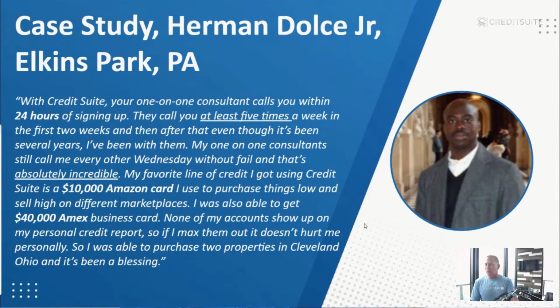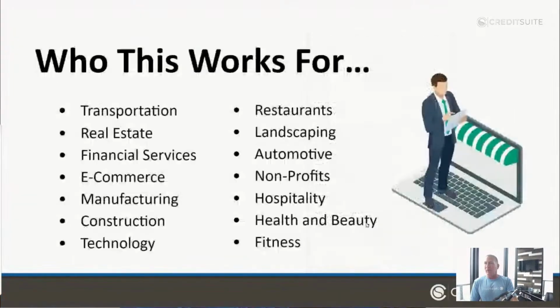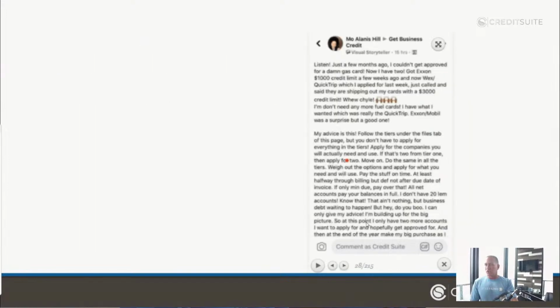So he's executing multiple businesses. It just took him getting the capital he needed to do that. So this works for every single industry. I don't care if you're in transportation or real estate or e-commerce or financial services or health and beauty. Every single industry can follow this exact same process to be successful. If you are in any industry, you're able to execute Secret One, set up your business where it's fundable, and then be able to have a significantly easier time getting approvals than what you're experiencing now.